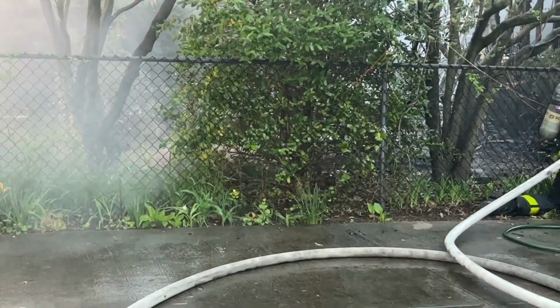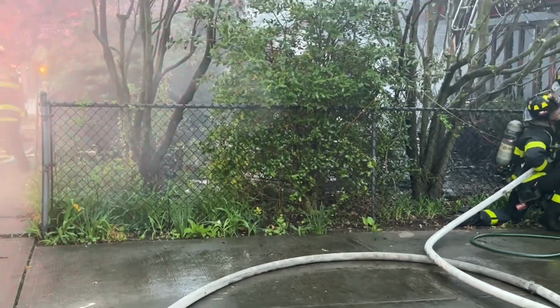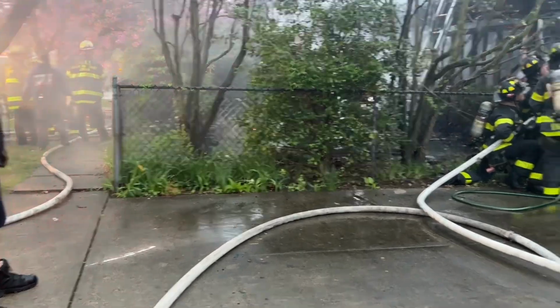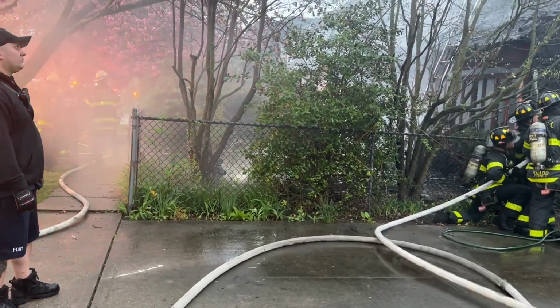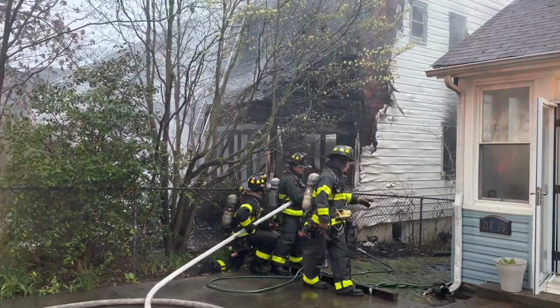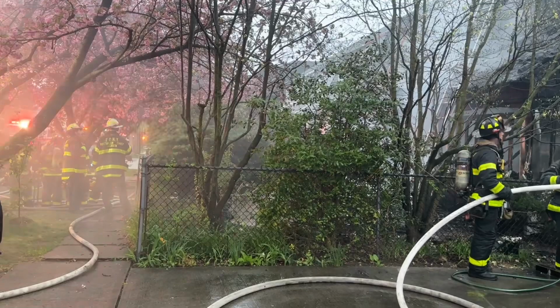Something burning on the ground there. Ready, come on out. What's that? Come on out. That bull. I don't know what they pulled out of there. It might look like an e-bike battery, but I'm not sure.